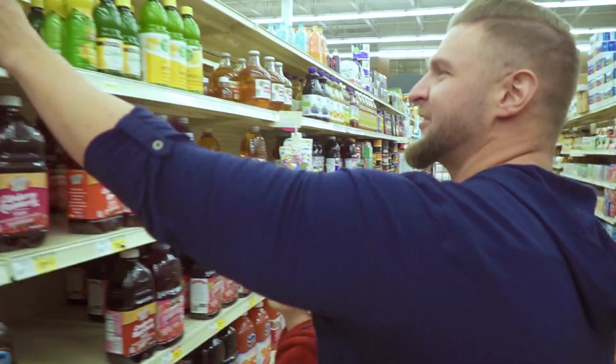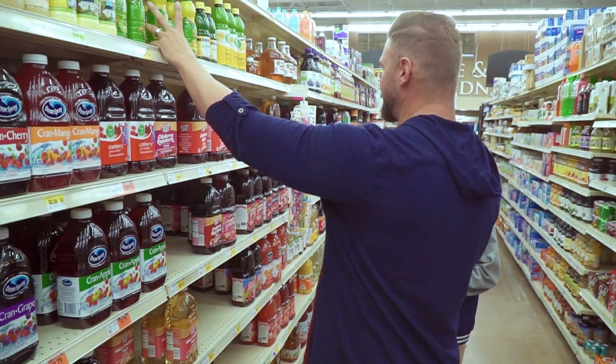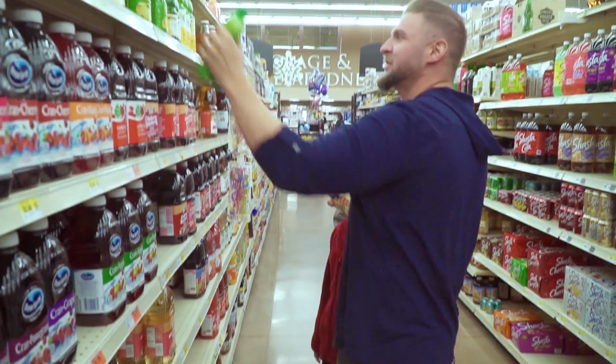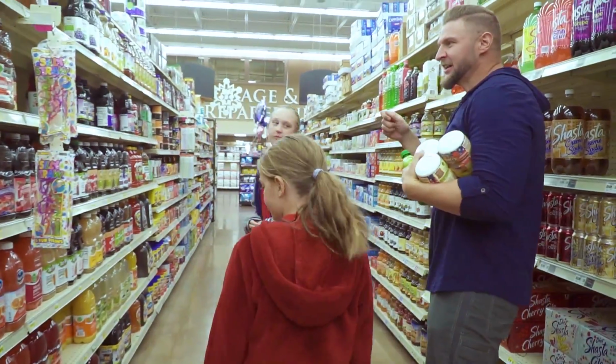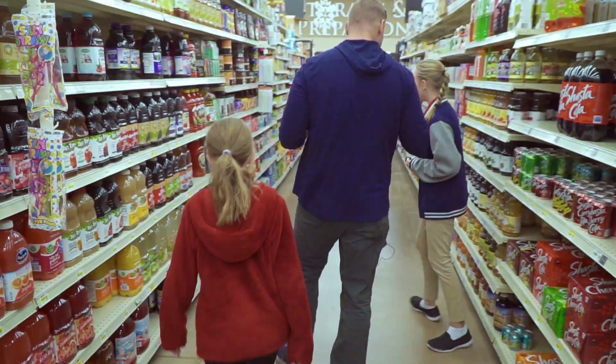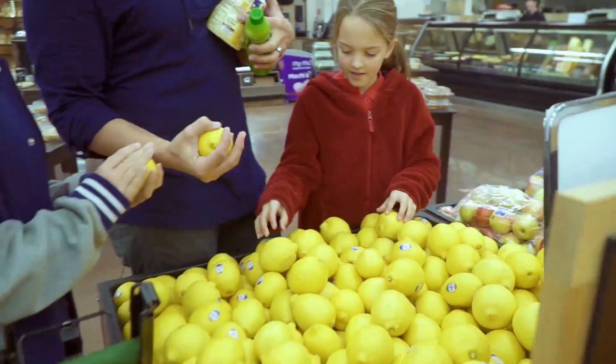Like, do you want to add some lime to it? Lime. Or like lemon to lemon? Let's do lime. You want to do lime? Mix it up, make it a little special. Maybe we should actually put like actual cut up limes and lemons in it. So let's go to the fruit aisle. Do you guys know how to pick out good limes? Good lime.